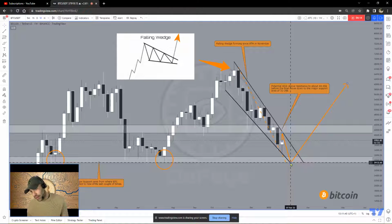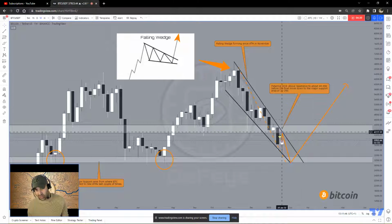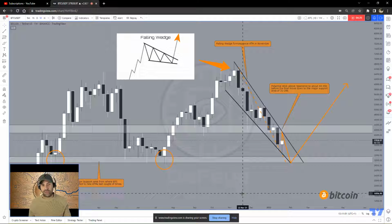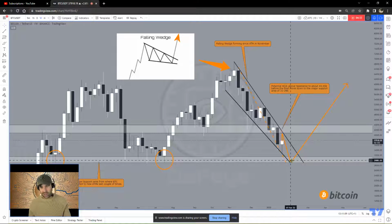where we would then have to touch the bottom of the wedge again if we don't manage to break out to the upside here, which I don't think is going to happen for me. That's the more realistic scenario, that we touch the channel, fall back down, and then bounce from this area like we've done here and here in the past.